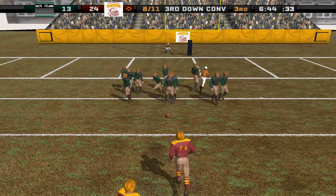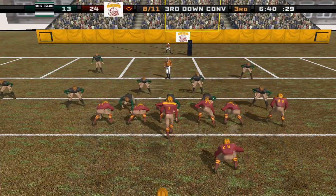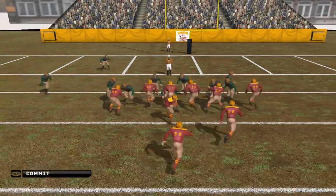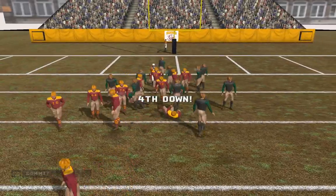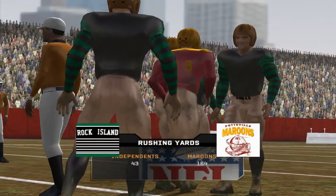Eight is the magic number right now. On the 8-yard line. The defense has had difficulty stopping them on third down. Hands it off to the back. Number 75 comes up to make the play. Not a really good effort in trying to pick up short yardage.